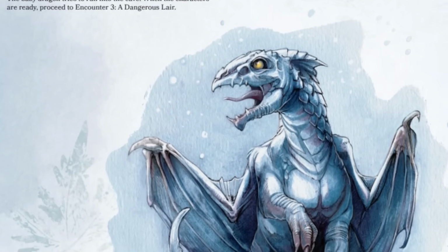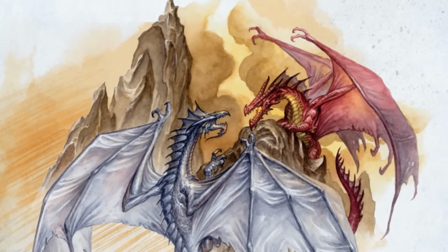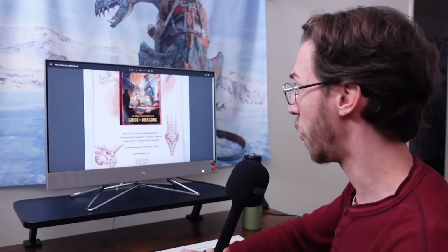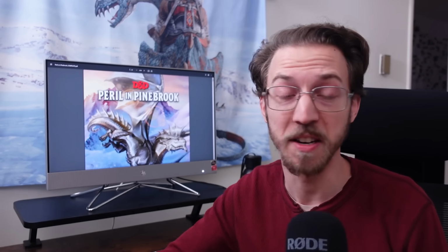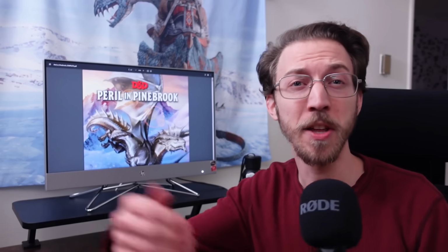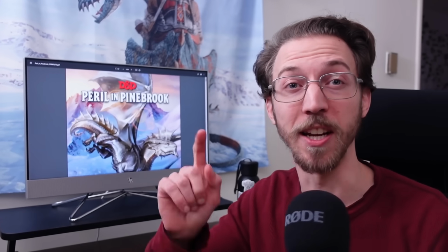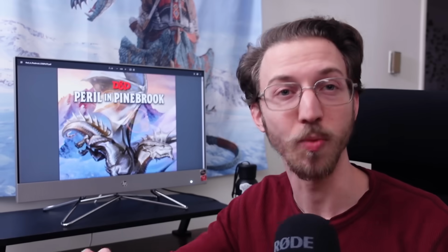fantastic. They packed in a lot of art, and it's mostly awesome dragons, which is surprisingly rare for official D&D content. Again, the whole thing is only 22 pages, so it's very easy to read and understand in like less than an hour, and I think that applies even if you're a brand new GM, because they summarize and explain the core rules extremely well here.